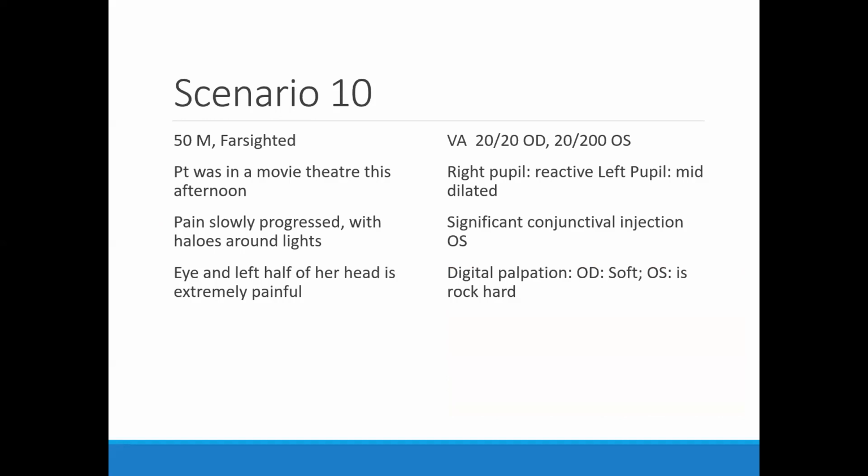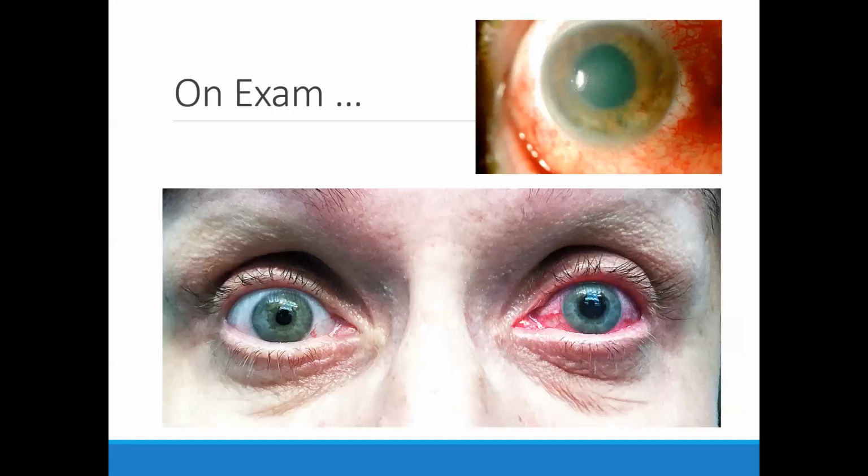So here, 50-year-old farsighted. He was in a movie theater in the afternoon. The whole story is that it's a slowly progressing blurry vision, and then all of a sudden they have a lot of pain, the eye is red, they also have a headache. So what do you see on this exam?